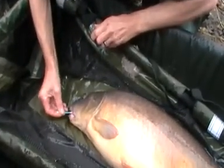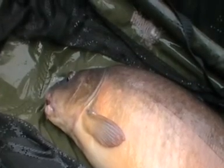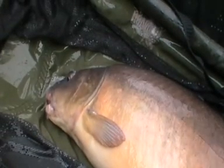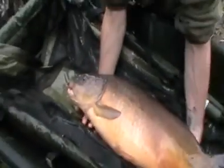Not my hook, where the hook's just been removed. That little one was growing in. The advantage of being caught is he's just had Medicare. Medicare by Dimmer.